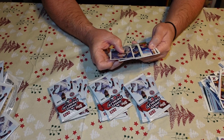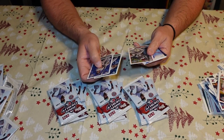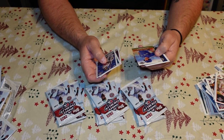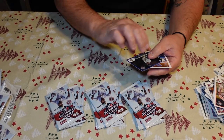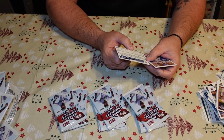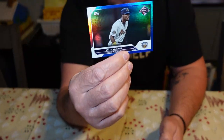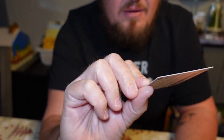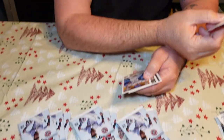Actually, I think we got something here. We'll get to that in a second. Cam Collar. Tucker Thoman from the Blue Jays, Farm Fresh Futures. And we also pulled this blue, which is numbered 90 out of 150. Willie Vasquez of the Charleston River Dogs. Nice blue. Actually, I think it's somewhat of a color match too. So really good there.